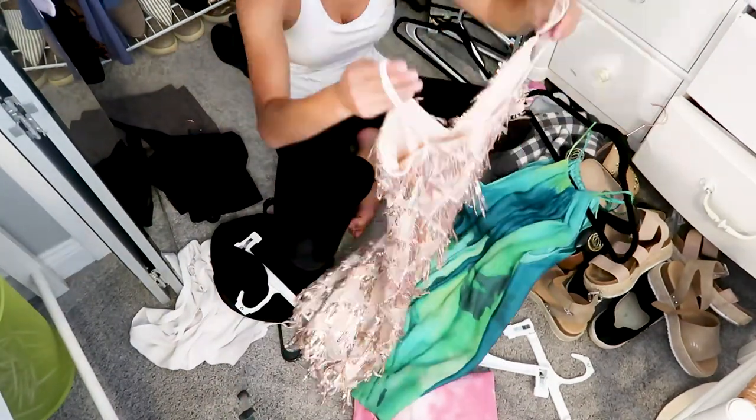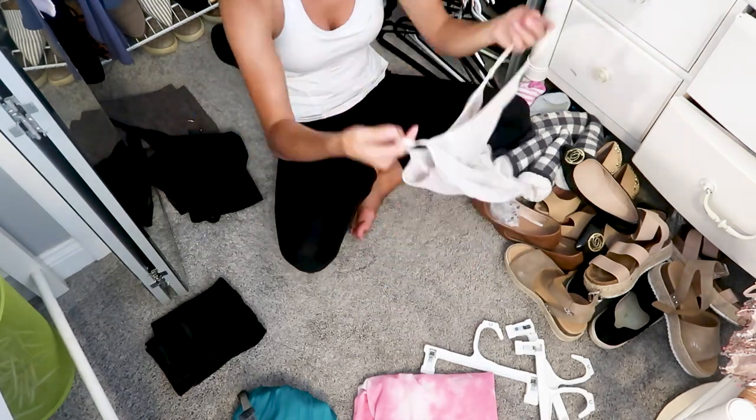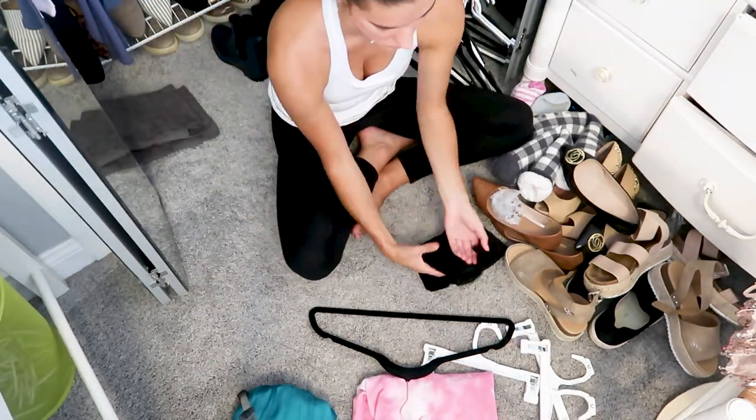Then I went to my floor and kind of cleared up all these things that I had pulled out of my closet in the first place, things that I could put into storage bins downstairs, maybe they're sentimental or that I'm donating, giving away.